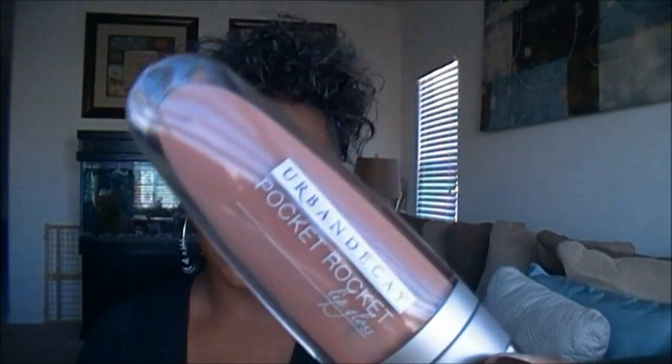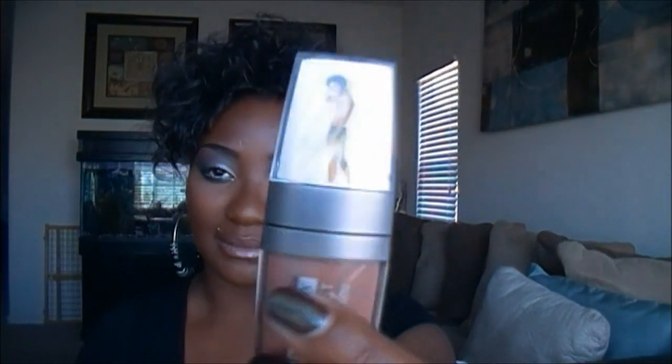And to top that off, I'm using this gloss by Urban Decay, and this is in the color Kirk. And that's what Kirk looks like.